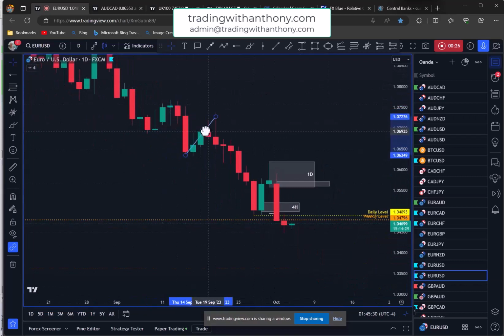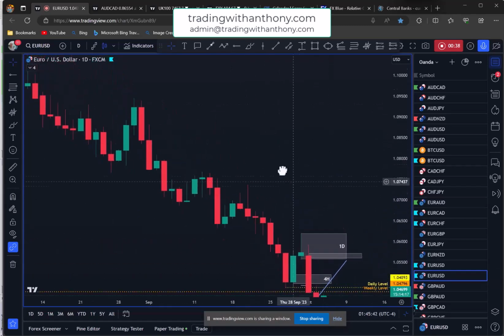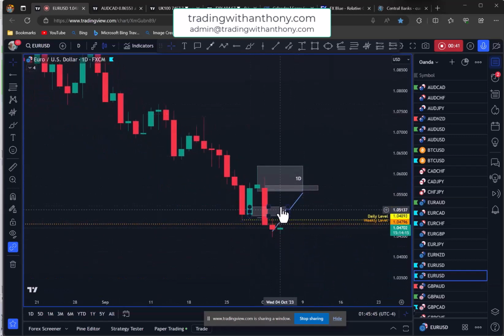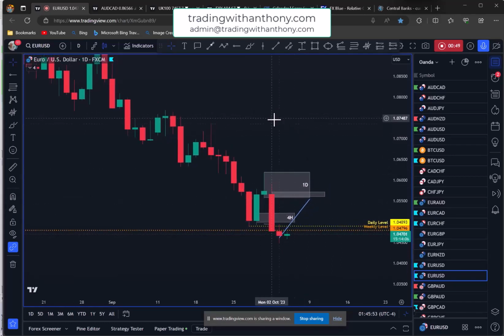Let's retrace. Here. Here. So if we pop that down here, for example, a move back up into this level is not out of the question. And I'm thinking we're going to see this pull up today, Wednesday, Thursday, Friday. It will most likely take out stops above here towards the end of the week.